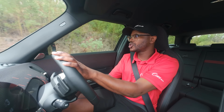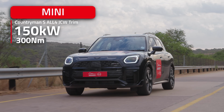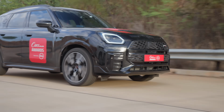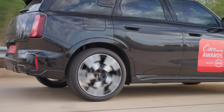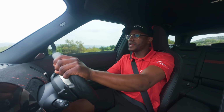Up front, you're getting a 2-liter turbo petrol 4-cylinder engine. Power-wise, 150 kilowatt. The car still has its nippiness. Oh, brakes are so good. Brakes are on point. Very sharp, very quick to stop. Also good on the bends, hey? It's very agile.